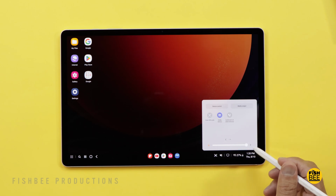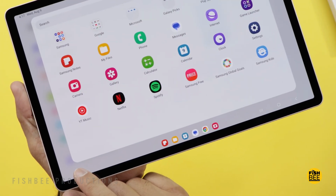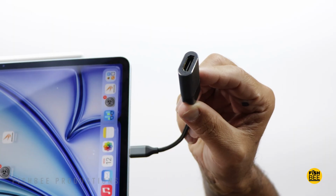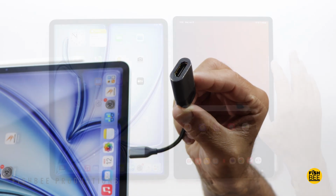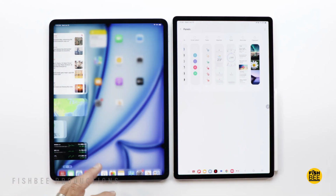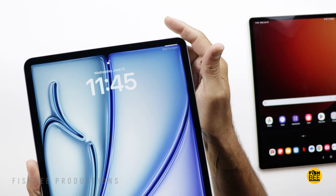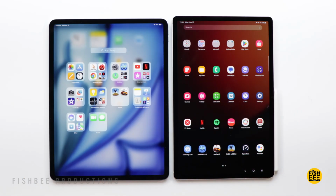You can also switch between apps quickly using the taskbar on the Galaxy Tab or using Stage Manager on the iPad. Nice thing is they both have video out, so you can attach an HDMI adapter to connect either one to a projector, TV, or external monitor. The fingerprint scanners may be personal preference. I tend to lean towards having it located on the front of the screen, like with Samsung, versus on the power button for the iPad, but both are nice to have regardless of which one you decide to go with.